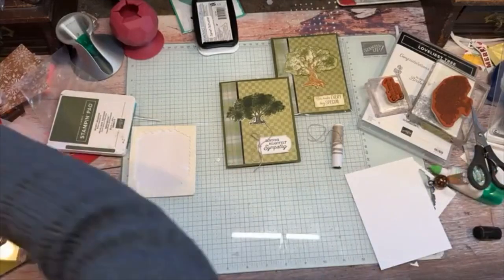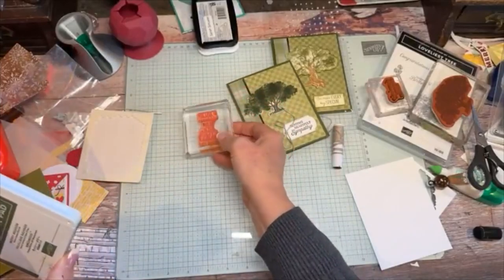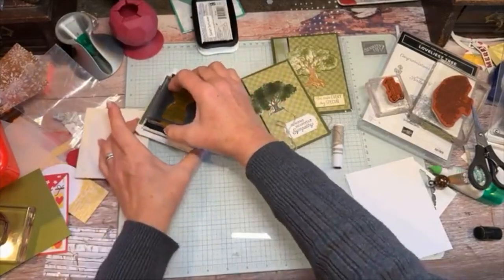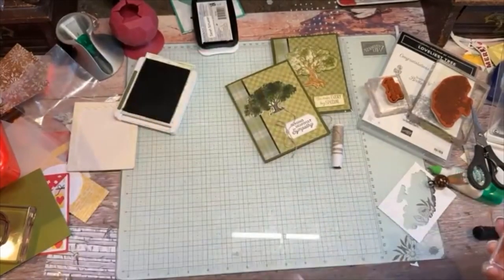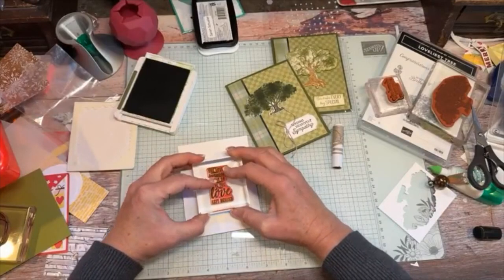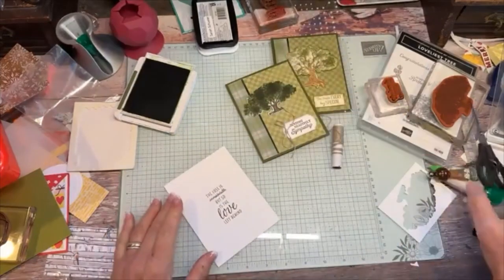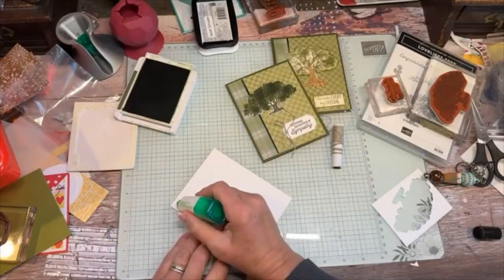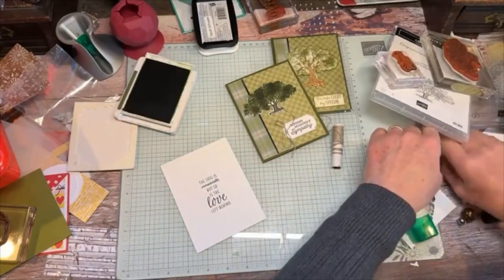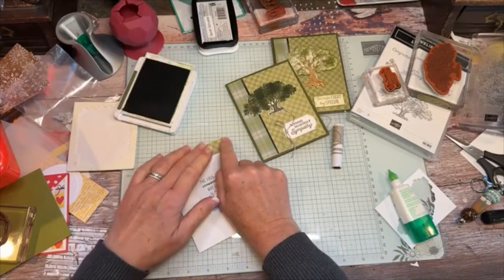Oh, and one of my all-time favorite sayings is "The loss is a measure, but so is the love behind." If I would have been thinking, I probably would have tried to include that in my stamp set that has the sympathy sayings. But alas, someone else will have to do that. All right, adding this again. Just going to add that right there to the top.